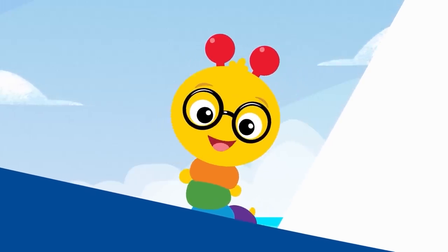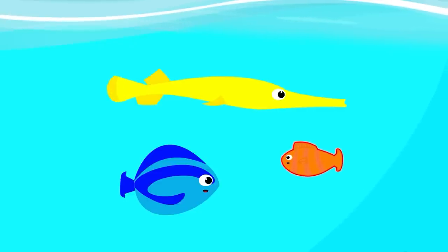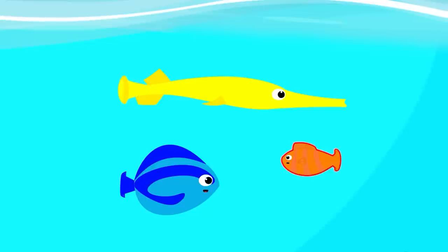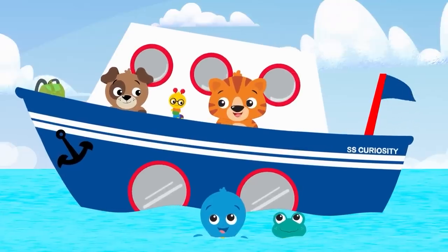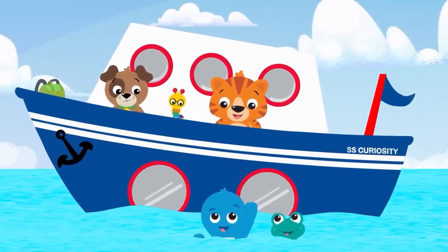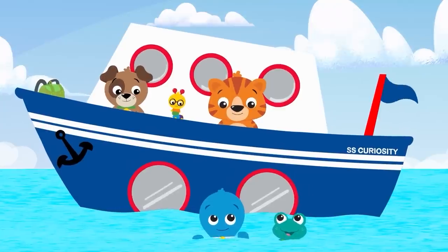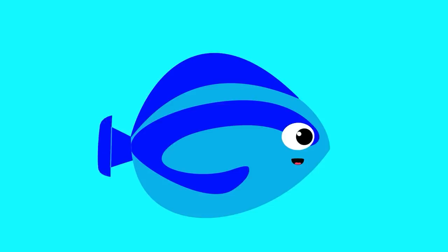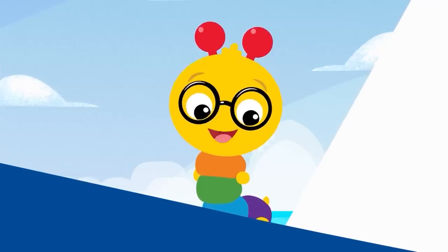Now, what color is the clownfish? The clownfish is orange. Just like me. Whoa! You and the clownfish are the same color, Tinker. That's awesome. Oh, oh, oh, get that fish. It's purple. Great try, Neptune. Want to try again?